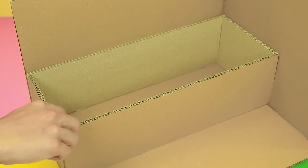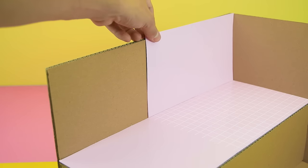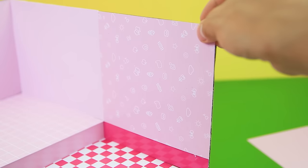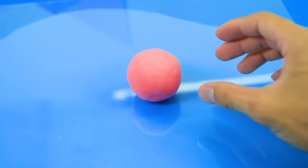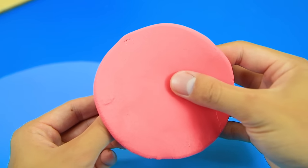Bunny and Parrot. For me, they're the cutest in the world. So today, I will show you how to make a cute pink bunny house with a bunk bed from cardboard. First, I'll make a kitchen. Using clay to cover a cardboard.